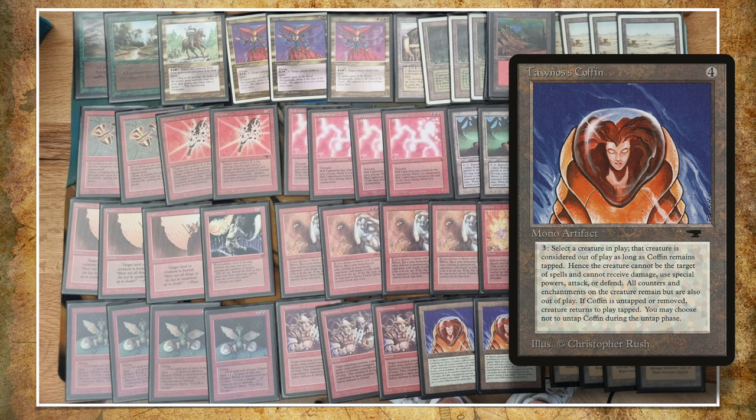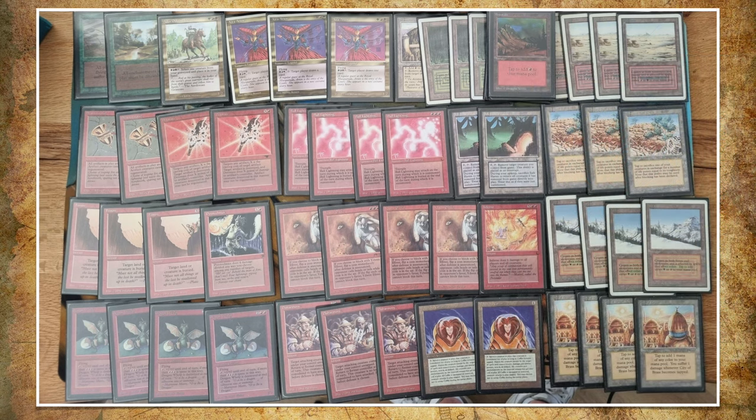What you could also do is just play a Shatterstorm. Then you destroy your own coffin, yes, but you also destroy the artifacts of your opponent. And what happens with the creature that's in the coffin when the coffin gets destroyed? Well, the cool thing is the creature comes back. It does come back into play tapped, though, so Tawnos's Coffin doesn't work with Bolt Lightning, unfortunately.